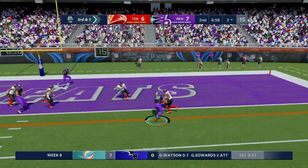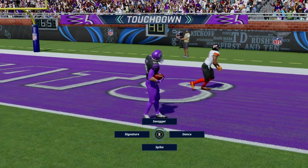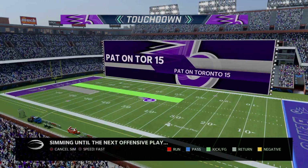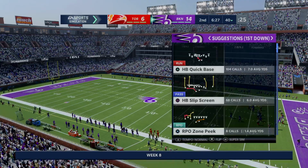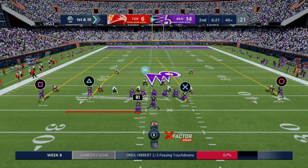They'll look to throw for it on 3rd and 1, and he will take this one in for a touchdown. All right, the offense is back out there now. Let's see what they can put together.